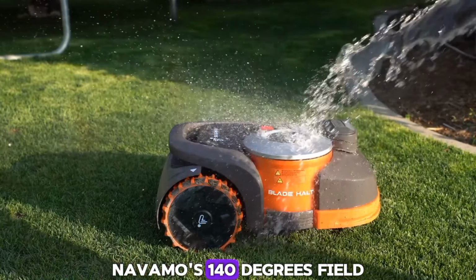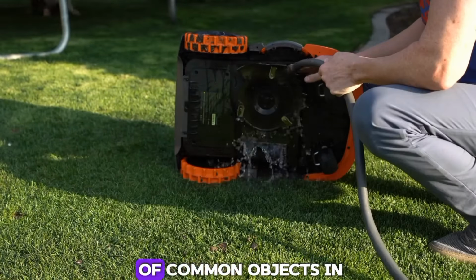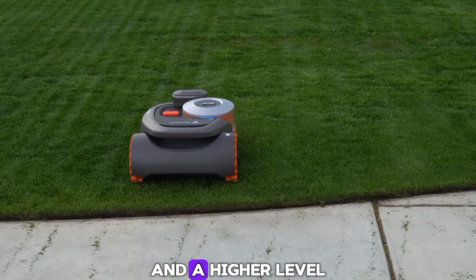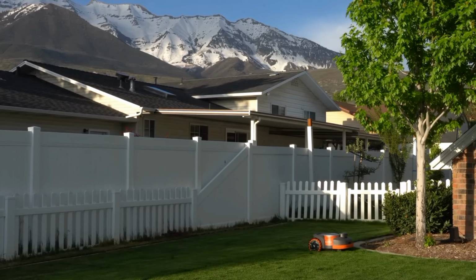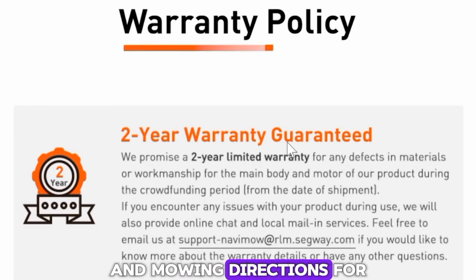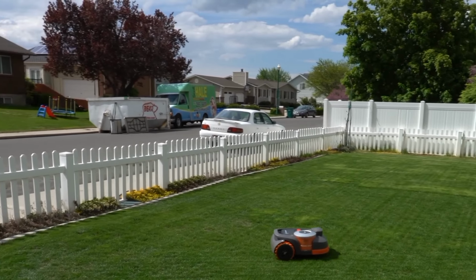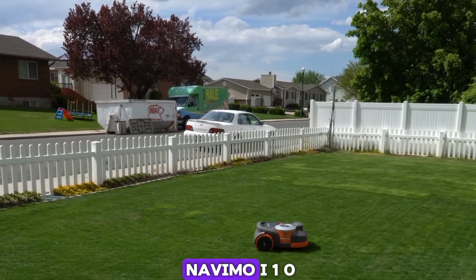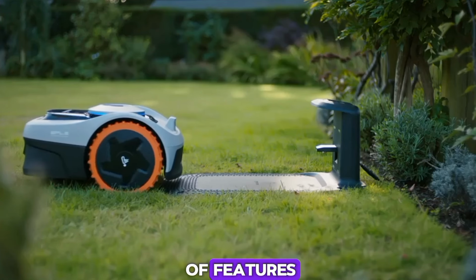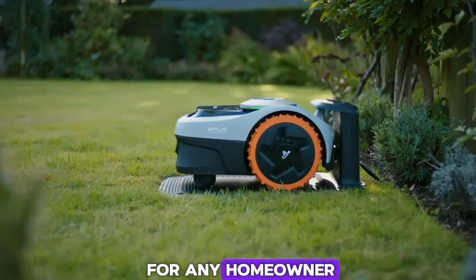Navimow's 140-degree field of view camera with built-in AI algorithms can detect 20-plus types of common objects in the garden, ensuring stronger obstacle avoidance capabilities and a higher level of safety. With the Navimow app, you can edit the mowing map, set different schedules and mowing directions for up to 12 zones, and even locate your mower in case of theft. In conclusion, the Segway Navimow i105N is a fantastic robotic lawnmower that offers a range of features to make your lawn maintenance effortless. It's a great investment for any homeowner.